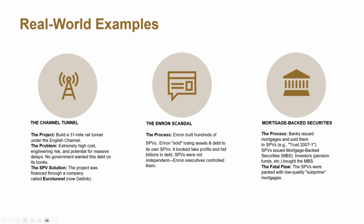3. Now, let's look at securitization, the process of turning loans into tradable bonds. This is where SPVs became a global risk. Banks created SPVs with cryptic names like Mortgage Loan Trust 2007-1. They sold thousands of mortgages to these SPVs, which then issued bonds to investors. Homeowners' payments were used to pay those investors. This was a legitimate use of SPVs to create liquidity.